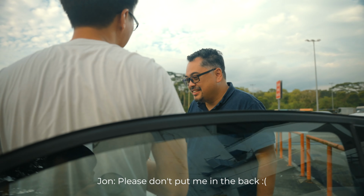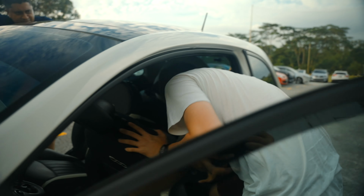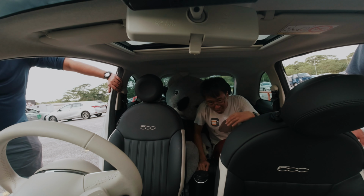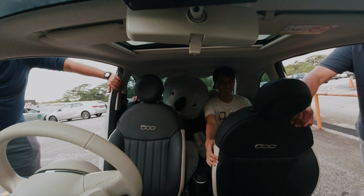Please don't put me in the back. You get in the back. I will just get the back. Well, we got you to test the back seat, so, you know, that's what you're doing. Yeah. Oops. Ugh. Well.